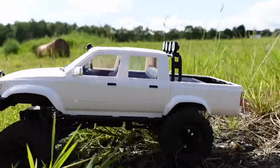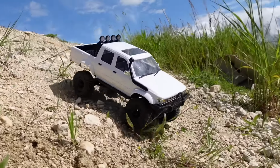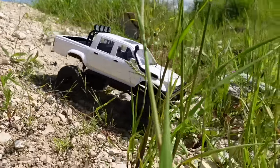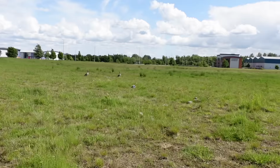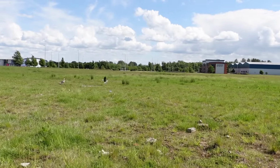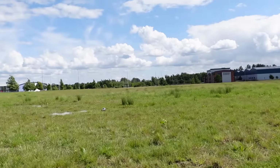Something that the RTRs haven't had in the past, or I don't think they have, is a drag brake. So now, I'm off the throttle, just tap it, right, I'm off the throttle now. That's a nice drag brake. That is good. Should we go and see what the geese think of it? I don't think they like it. I wanted to play in this water.